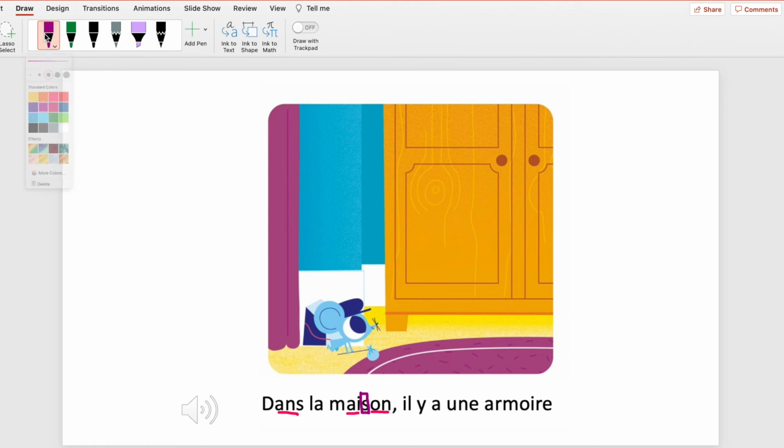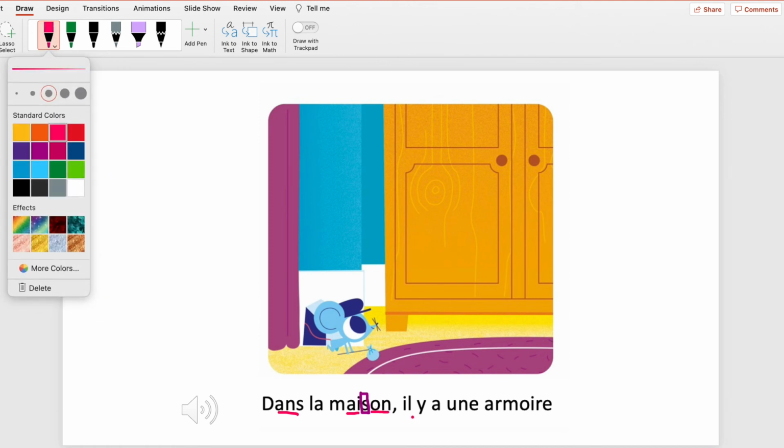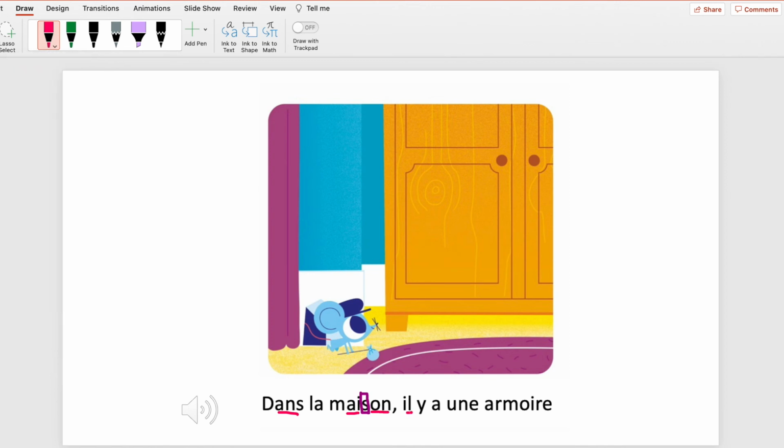Okay, let's go back avec la couleur rose. Okay, il y a. I will underline the whole thing. Il y a une. Again, the difference between un and une. Une. And do I see here something? O-I. Do you remember how we read O-I? Wa. Wa, right? So let's go back, because actually I forgot about the E. Do we read the E at the end? No, because E is silent.